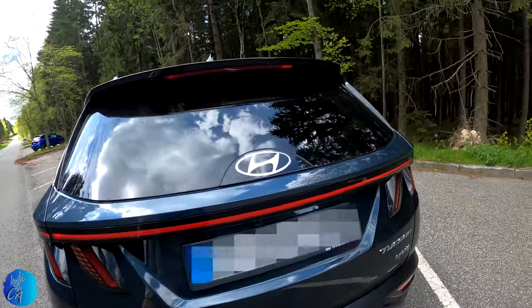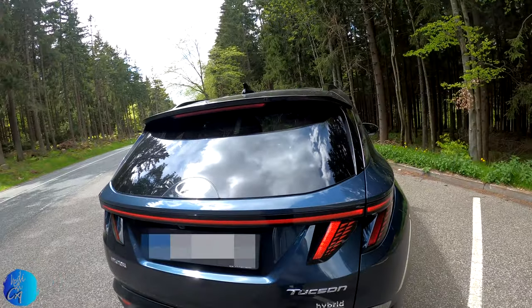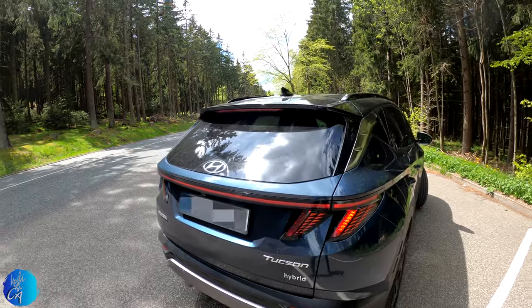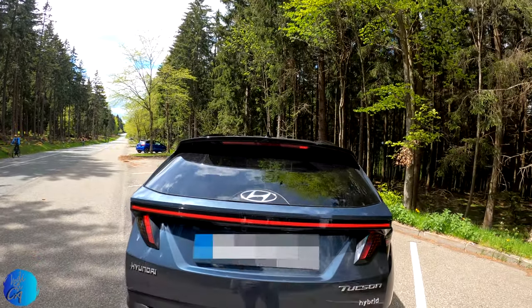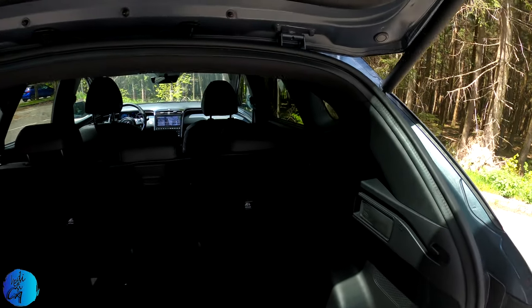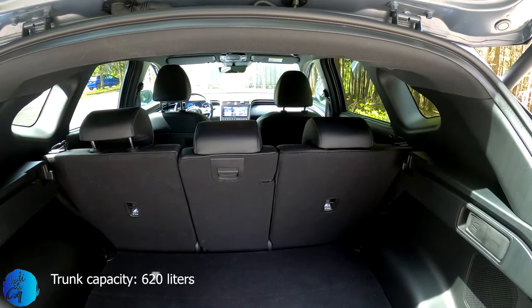Plastic here, air diffuser, Tucson Hybrid, Hyundai on the left. What else? Of course, we have cameras, we have automatic trunk opening. Combustion engine started. It's 100 liters more than the old Tucson.